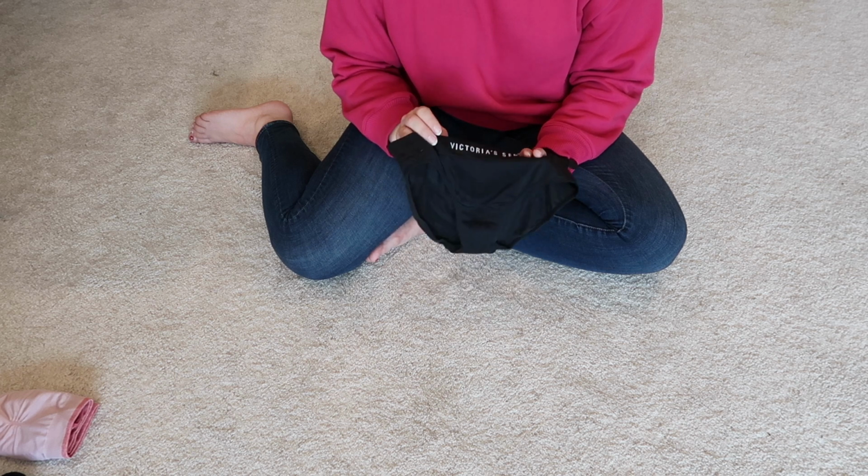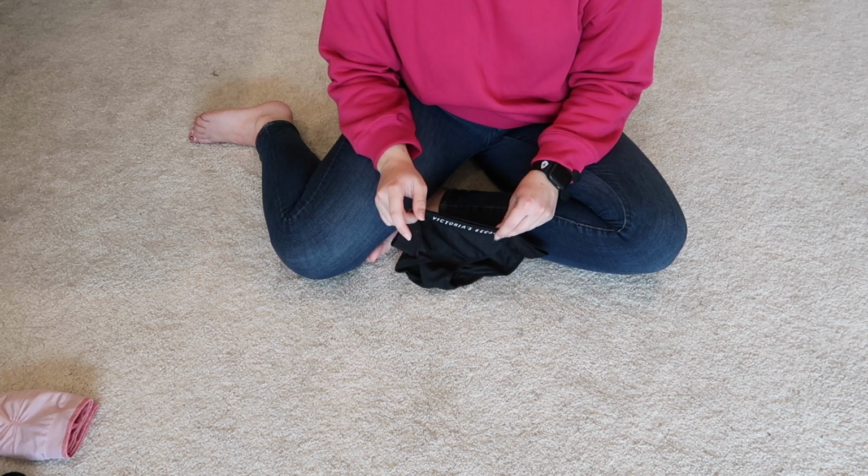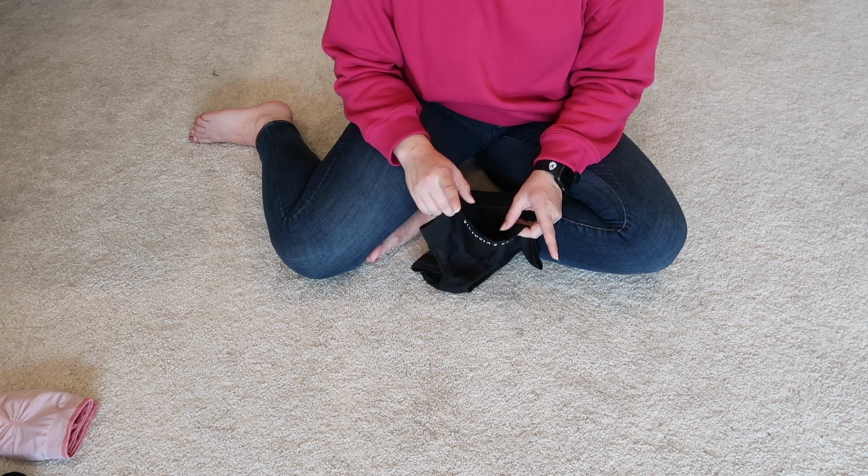Okay, next is underwear. I know a lot of people don't fold their underwear, and that's okay, but I do because it helps me know how many pairs I have left before I need to do laundry.